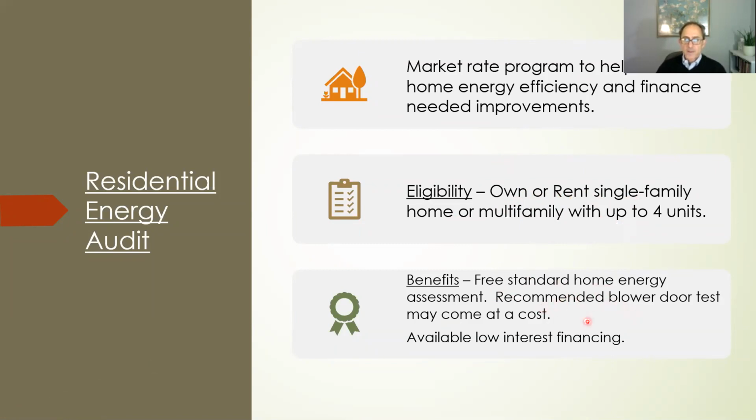We also recommend the blower door test. That provides some really good information about how tight your home is, and really can guide whether some of the improvements make financial sense for you to take advantage of. There's also low interest financing available for those improvements that you make. I did this program, and it really told me a lot of information about my house, and guided me towards some of the energy efficiency improvements I'll be making.